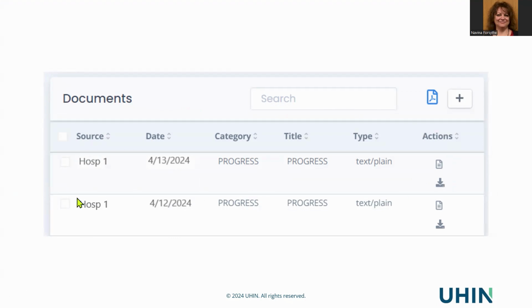A user may add a document if they are affiliated with an organization that's also affiliated with the patient in the patient identifiers by clicking the plus button. This may be used for things such as advanced directives.